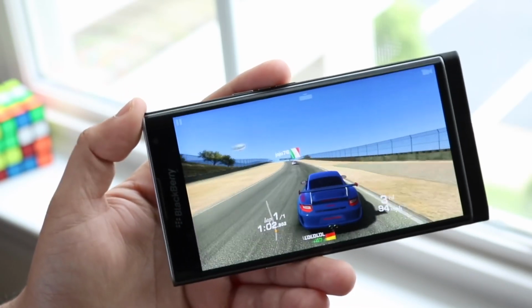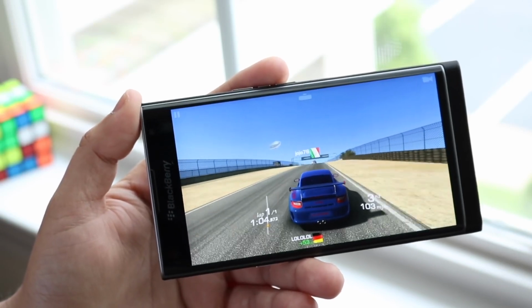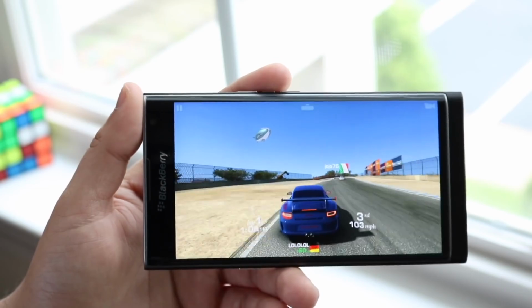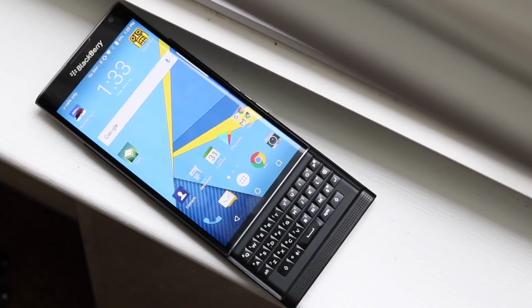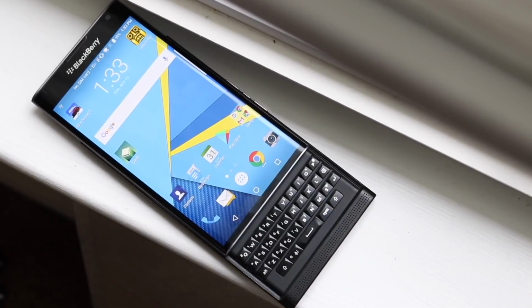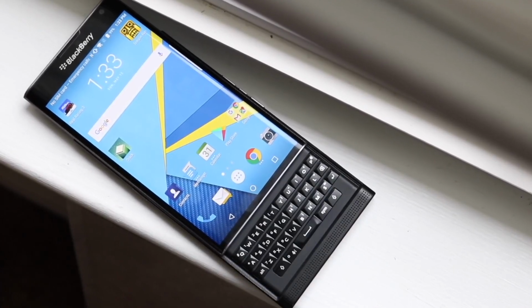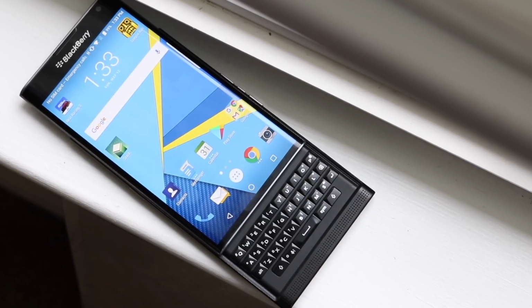Now let's go and end it off with the performance. This device had that Qualcomm Snapdragon 808 chipset, Hex-core CPU, Adreno 418 GPU, and 3 gigs of RAM. Now here's the thing, this phone, even at that moment, it really wasn't a crazy great performing phone, but it really wasn't that bad either. This was a pretty decent performing phone at the time.